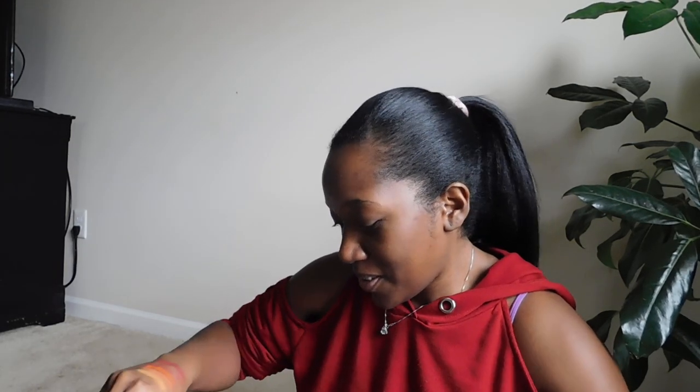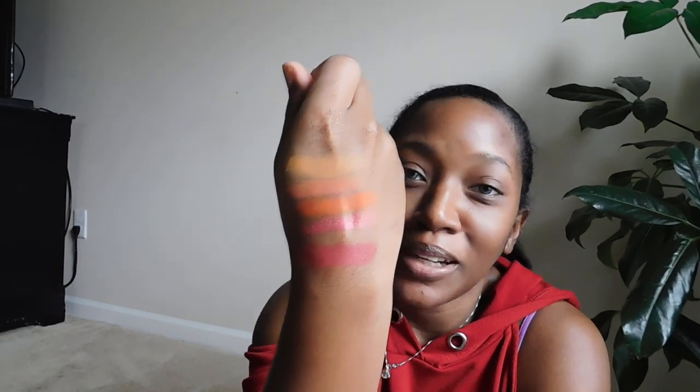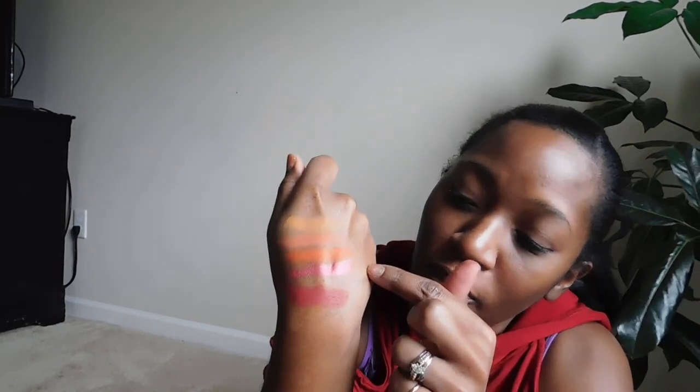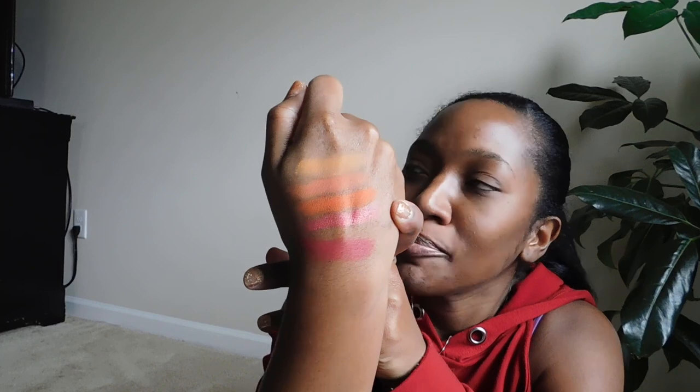And then we have Warning Label. Let me clean my fingers off. Okay. So, let's go through these colors. Boom. All of them. I don't see not one color that I don't like. All. Look at this. Look at Warning Label, y'all. Look, what is that? Full Blast? It's a Full Blast. That's a shimmer that I can mess with. This shimmer, I can get down with that.